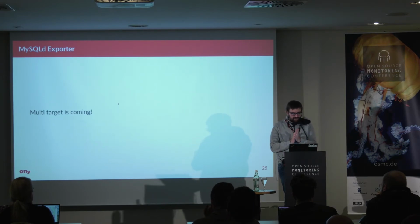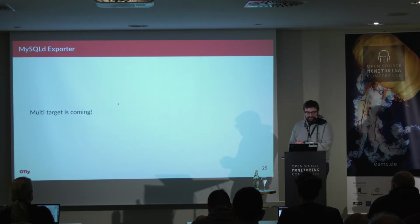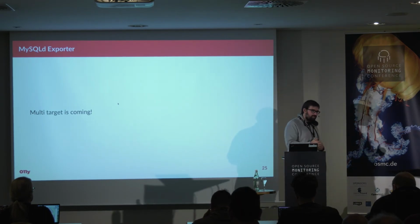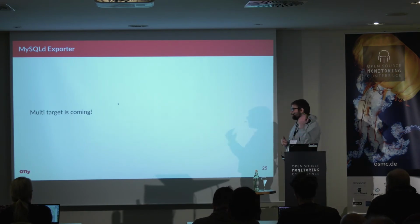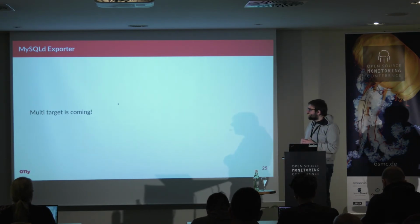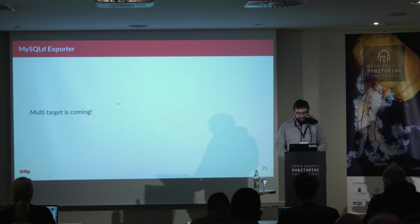MySQL exporter. The MySQL exporter has multi-target in the next release, which means that you don't have to run one instance of the exporter for each database that you want to monitor. So if you have 10 different databases, maybe even running on the same server, you don't need 10 different MySQL exporters anymore. You can just do with one exporter and talk with all those different databases.